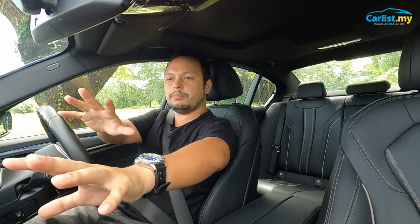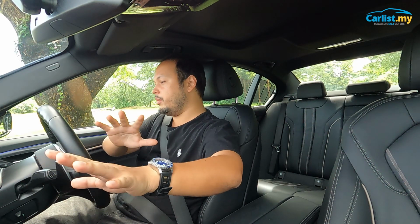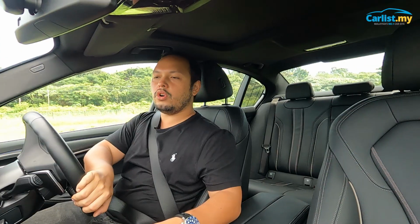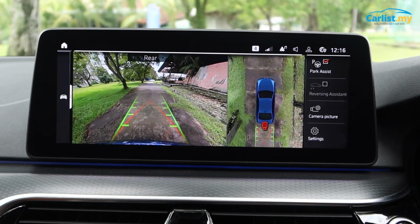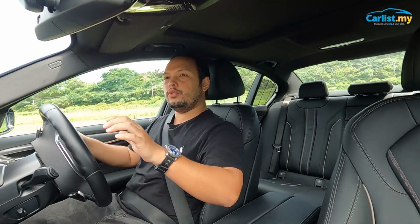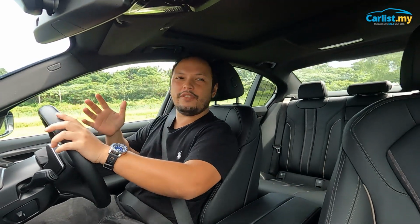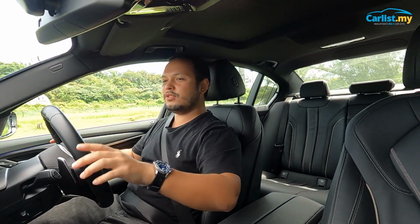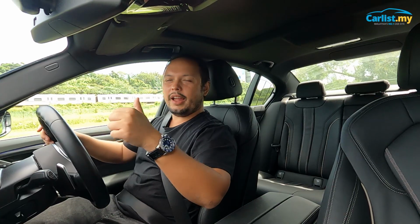The map is on, my music is still playing from previously. So yeah, all right, let's go for a drive. So in low speed, you can see the 360 camera, and that is very useful because I've just had to navigate through a very tight spot where the drains are on each side. So because of that 360 cam, excellent.